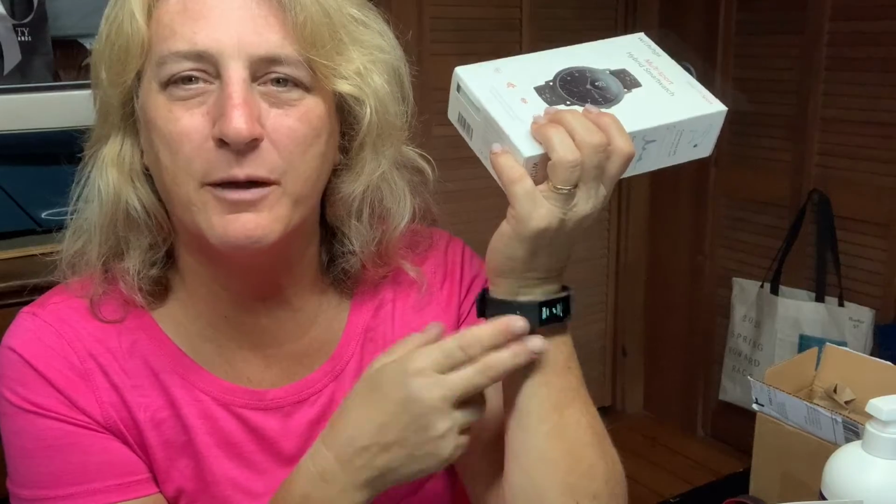What I've been doing is I have a nice stainless steel watch that I wear with my Fitbit. I pair them up. And I also have a nice gold watch that I wear with my Fitbit. And I pair them up. I change the bands. And that's when I go to work or go out.